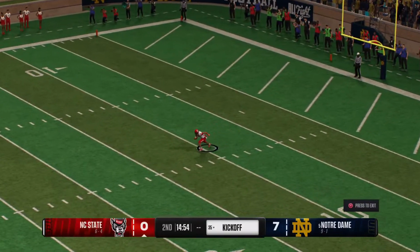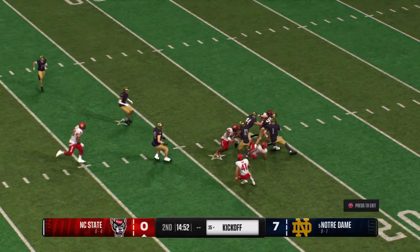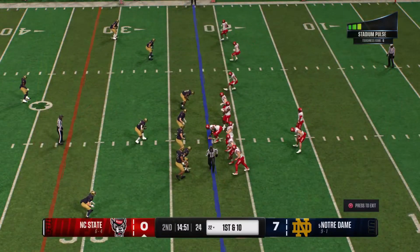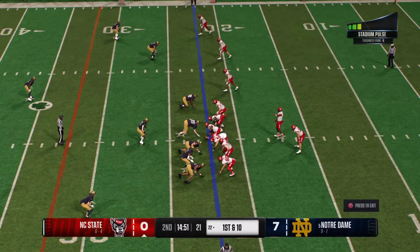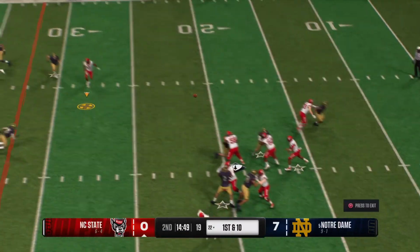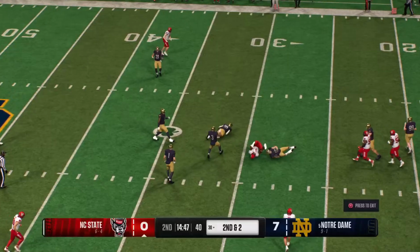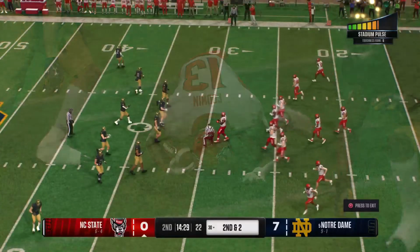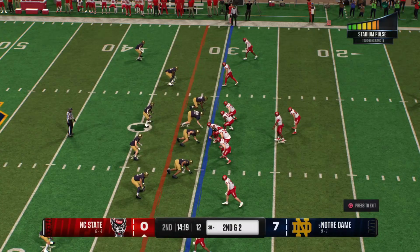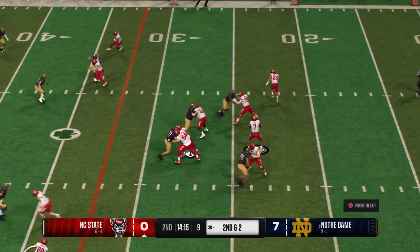UTEP is putting on a show offensively. They've built up a comfortable lead against an opponent that's really been outmanned. They're up by 21 over Louisiana Tech. Wasting no time throwing on this drive. He makes the connection. We'll circle back. If anything big happens, you should know about it. And how about that one? Kevin will be keeping an eye on everything going on elsewhere.